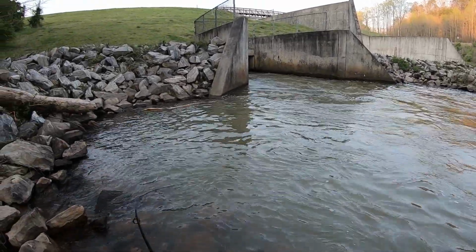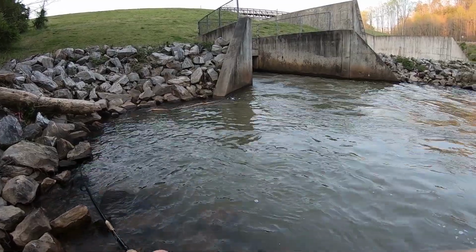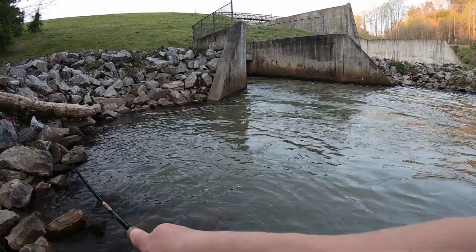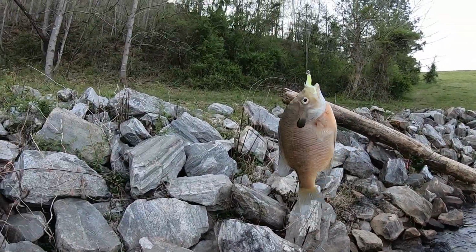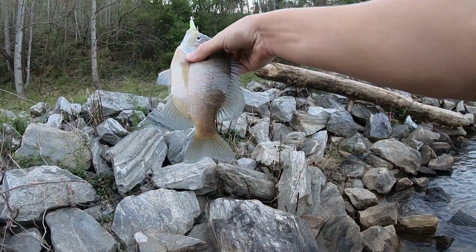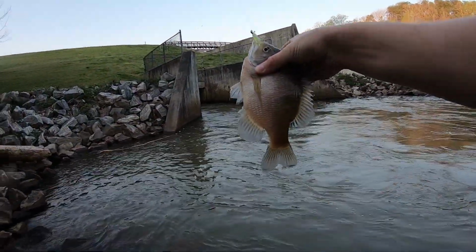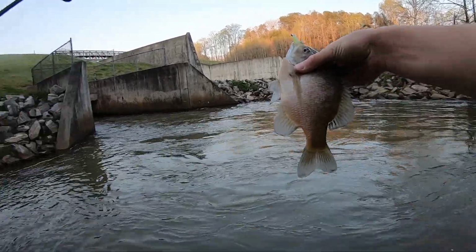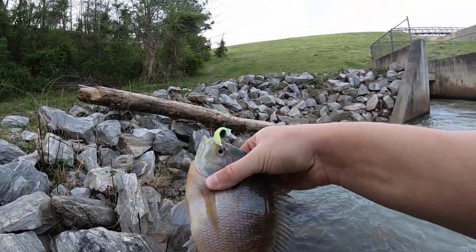Is that a fish? That is a fish. My second cast here. Well, I just switched spots, y'all. Ooh, feisty bluegill. Man, look at that. Well, I moved to this spillway because I already fished a long portion of that creek. And my second cast, I got a bluegill out of here. So, we will see if we can catch some more.